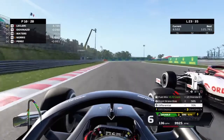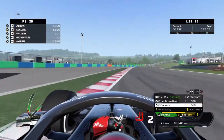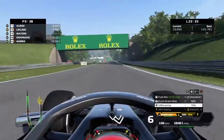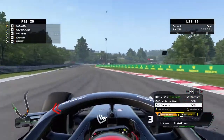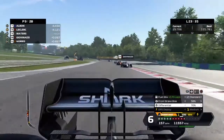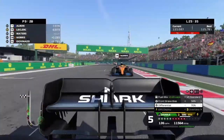Giovinazzi having a look up the inside. He's trying to send it. I'm going to hang him around the outside though, and that should just about be enough. And I'm just going to give him a cheeky little chop to say, nope, you are not coming through. You shall not pass! Oh no, I've gone wide. I've gone wide, and Giovinazzi maybe could complete the pass. But round the outside there, that's a move that's not going to work. I don't know why he was attempting that.